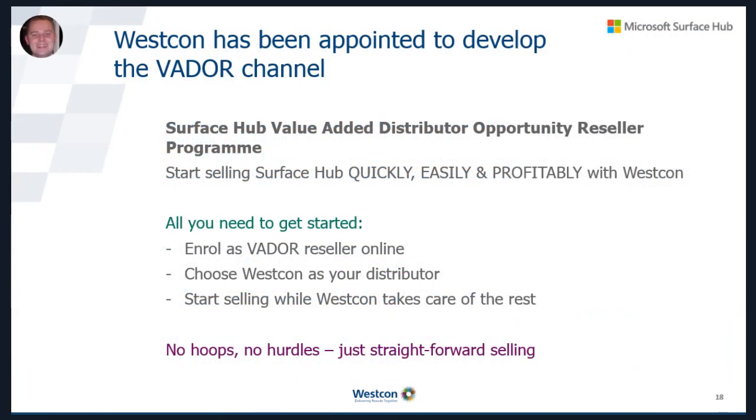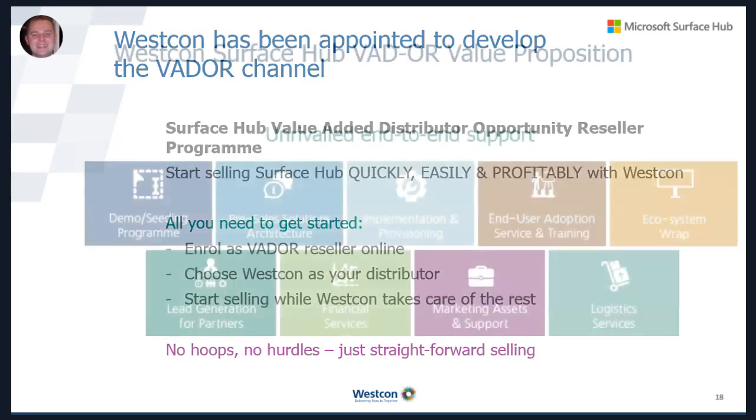Microsoft have appointed Westcon to help develop the VADOR channel, which is the Value Added Distributor Opportunity Reseller Program. Really, that's about making it easy for you to quickly start selling Surface Hub profitably. All you need to do to get started is enroll as a VADOR reseller online, choose Westcon as your preferred distributor, and literally start selling. Westcon will take care of the rest. So there are no hoops, no hurdles. It really is very straightforward.